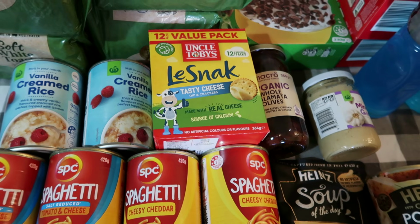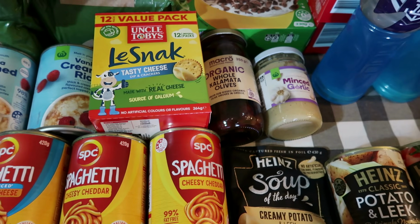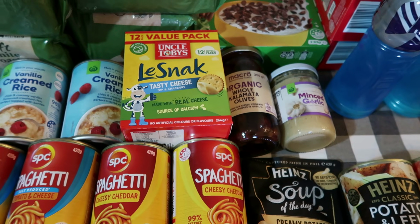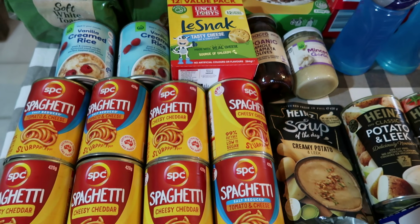I've also got a pack of little snacks. They seem to like them again now, so they're on special this week for $5 a box. And I've got some olives because we just like to put them on pizzas. $3.30 for the Greek kalamata ones, and the minced garlic was $1.25.